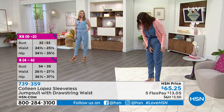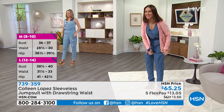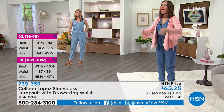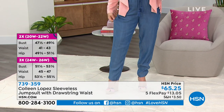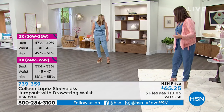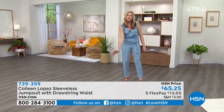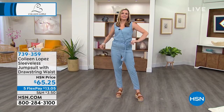And what I love, Colleen, is you gave us a little bit. I don't know if you were on camera or not, but Christy was doing this with her pants because look at the little bit of room that you have in here. You can actually move around in this jumpsuit, right? Yes, I love that. It's definitely something that I look for. So I can bend over, you know, I have to pick up all kinds of stuff. The kids are throwing stuff all over the place. I can get lots of movement in this.